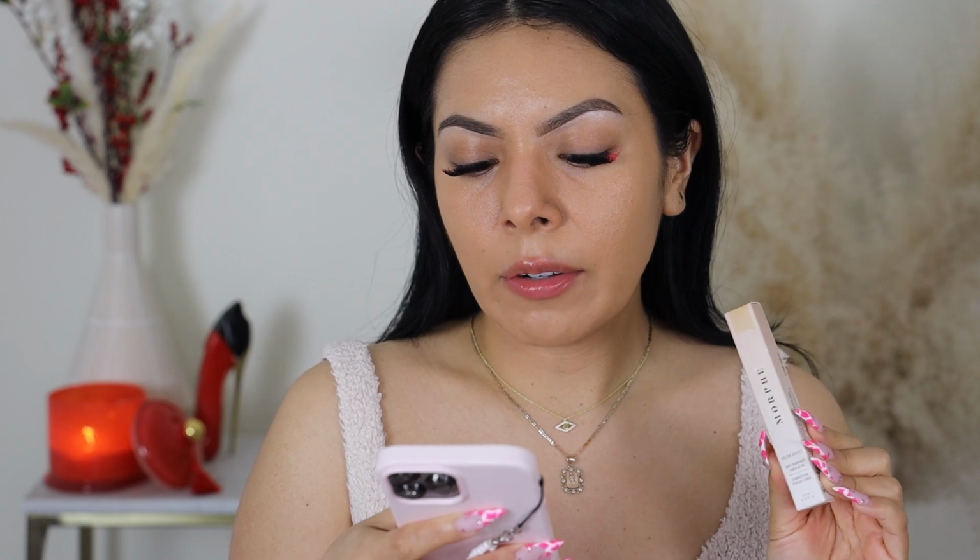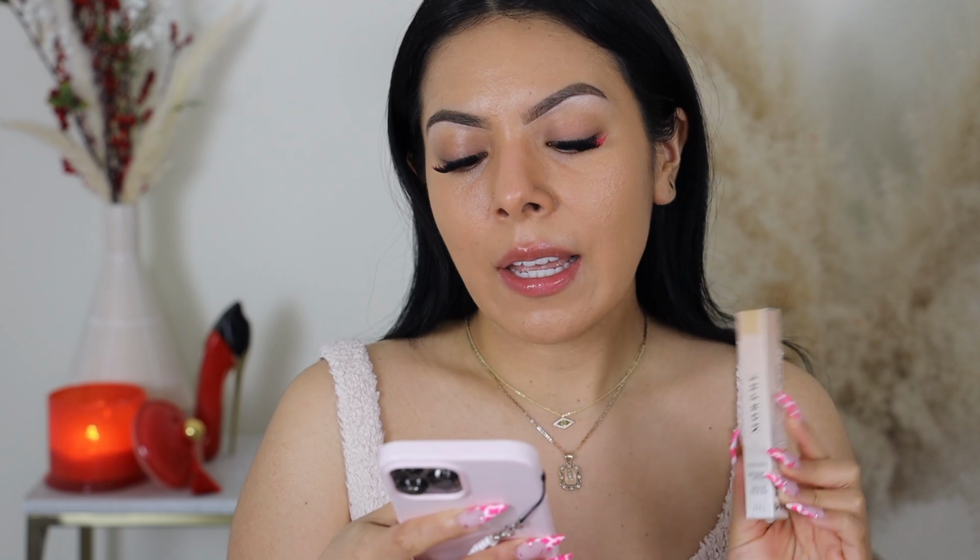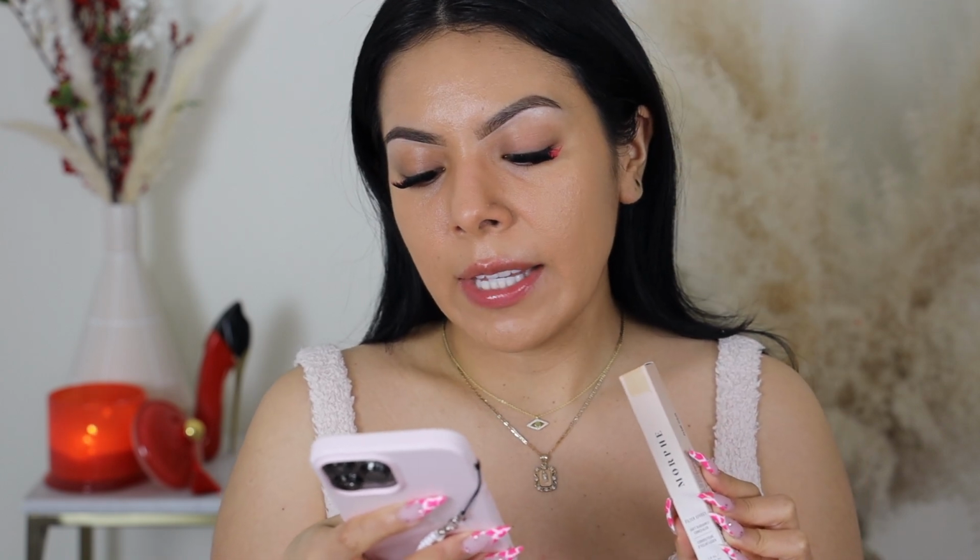You can also find it on Morphe's website. This does retail for $12. So this is supposed to be a concealer that brightens, conceals, and sculpts a full range of skin tones with high-performing hyaluronic acid and pomegranate seed extract. The benefits are that it hydrates, it nourishes, it's sweat-proof, it's transfer-resistant and water-resistant, it's long-wearing, it's great for all skin types. And the key ingredients are the pomegranate seed extract and hydrating hyaluronic acid for a soft, healthy looking radiance that will have your complexion looking and feeling so good. It's formulated without oils, fragrances, and parabens.